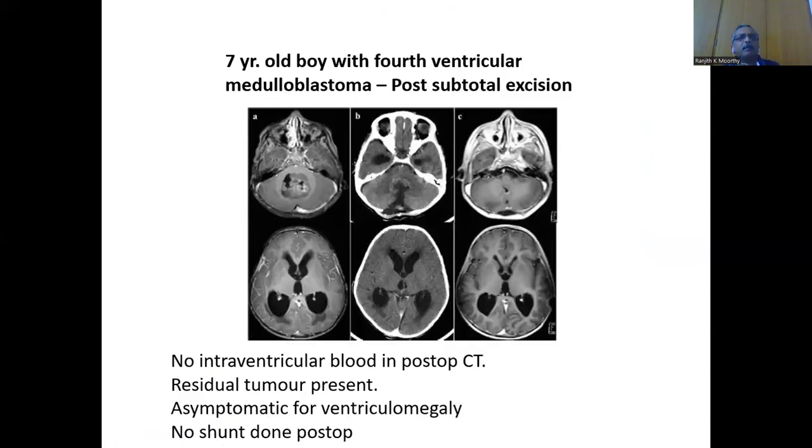So this is an example of a 7-year-old boy who underwent surgery for a fourth ventricular medulloblastoma. He underwent a subtotal excision of the tumor, and the tumor along the brainstem and the cerebellar peduncles was left behind at surgery, as can be seen in this postoperative CT scan. And there is hydrocephalus. However, no blood is seen in the ventricles, and he remained asymptomatic for hydrocephalus. And hence, we followed him up, did not shunt him.